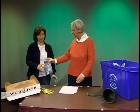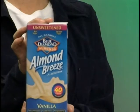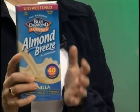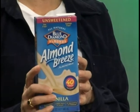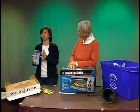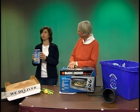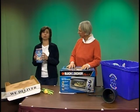This kind of funny looking box? This is what's called an aseptic container. It's a shelf-stable container. Lots of milk, soups, and chicken broth come in these in the grocery store. They are not recyclable. They're a mix of plastic and metal and all kinds of things, and there aren't many facilities to deal with this right now.